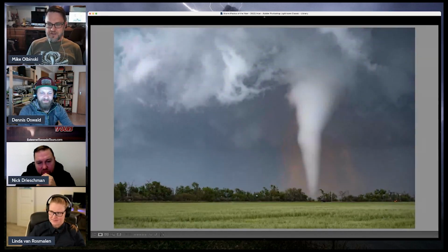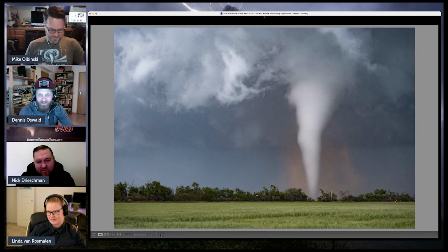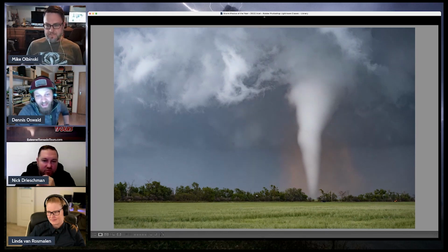All right, we'll go on to this next one. Another Last Chance tornado that I missed. So, Dennis, what do you think of this one? First, I like this shot very much because of the light hitting the tornado and the contrast with the dust cloud, with the dust swirling around the tornado.